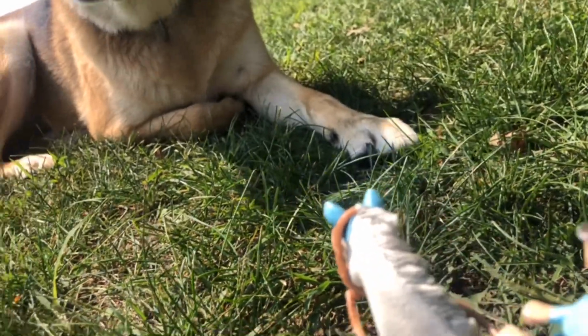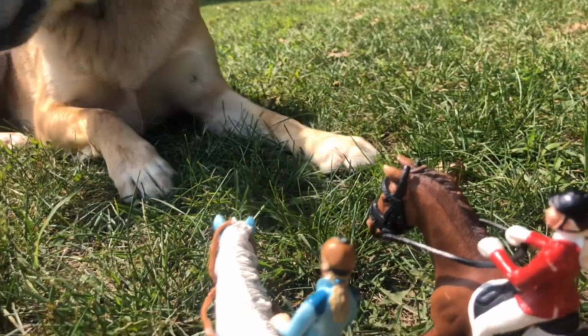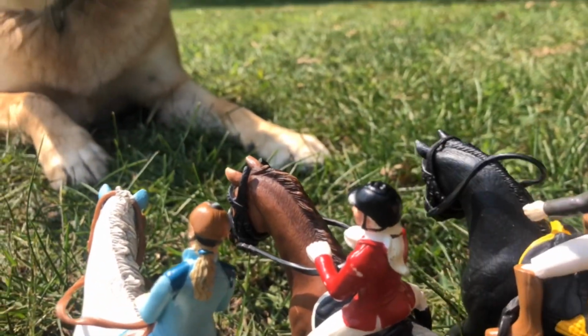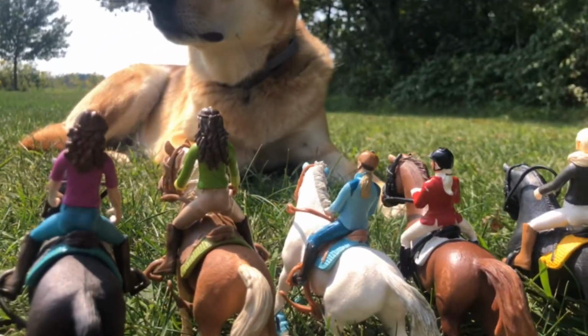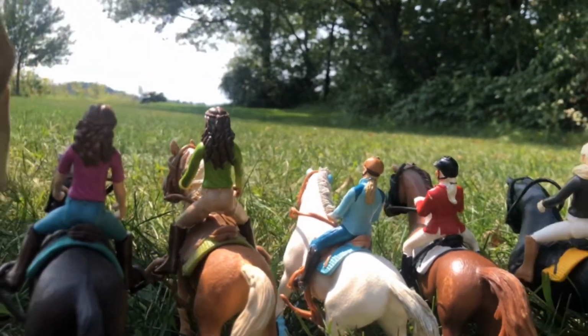It seems to be a giant creature in our way. I wonder if we yell at him, he'll move. It's a big dog. Go away! Go away! Go away! Yes, it worked.